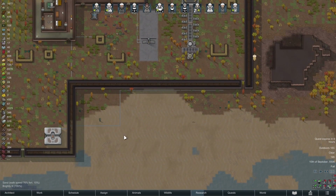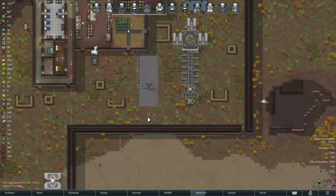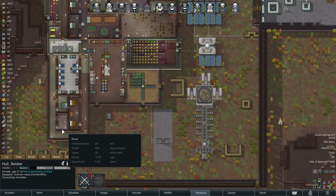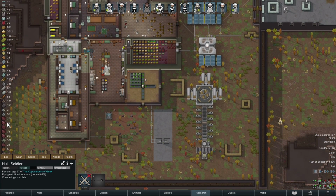Folks, can we do the drilling? Do the drilling, please, really soon. We need more materials. These colonists are starving. Hull, get them some food. Hull, there's plenty of food. There is loads of food all over the place.